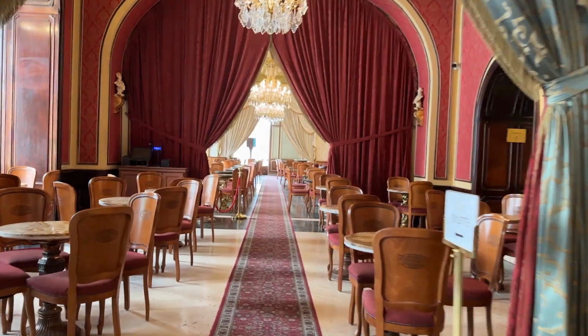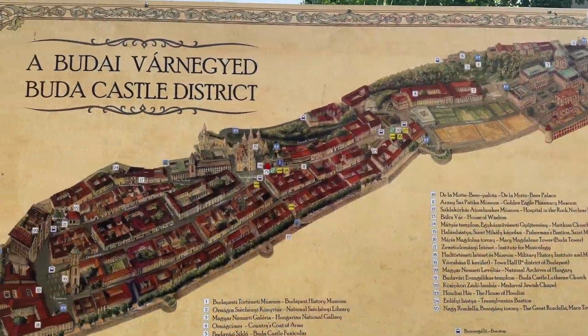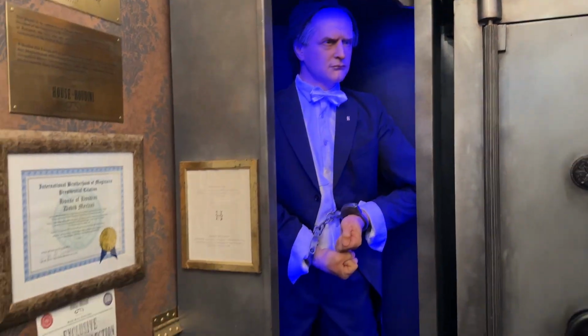After a nice morning coffee, I walked across the Chain Bridge and up into the Castle Hill area to explore some of the main attractions, including a museum for the world-famous Harry Houdini. I mean, the guy wasn't that big, but man, look how small these places are. It was like hiding in all kinds of spots.